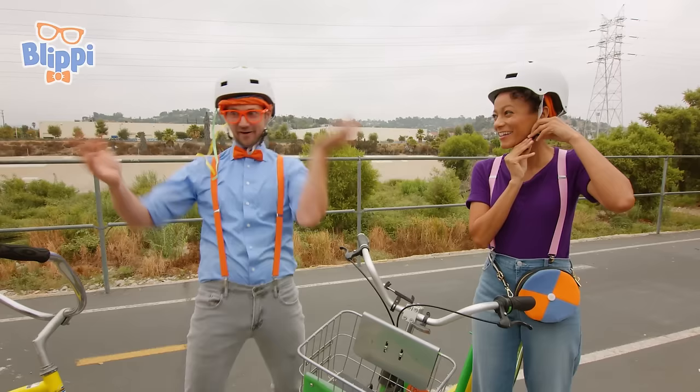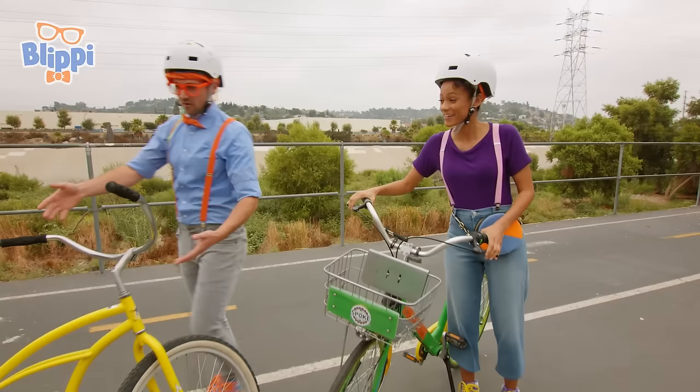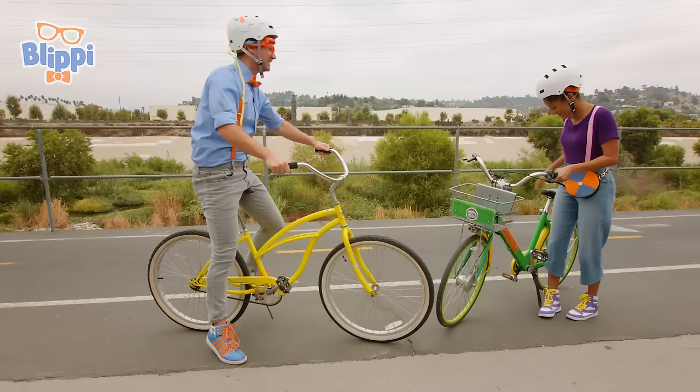Hey, check this out. I have brakes on my bike in case I need to stop. See? Oh, cool. I just pull back like this. Oh yeah, with your hands. And look at my bike. I don't have hand brakes. I have brakes when I pedal backwards. That's right. Are you ready? Oh yeah, I can't wait. All right, let's go.